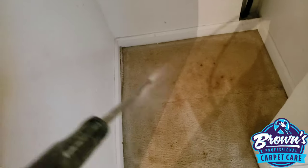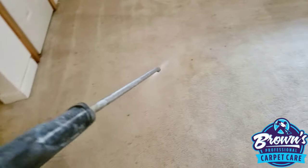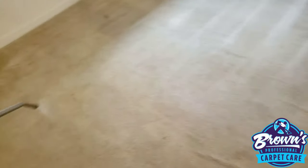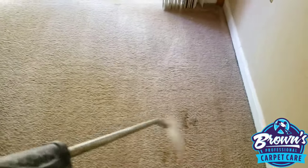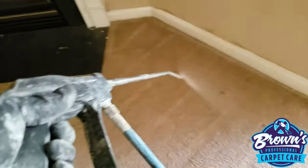So I'm going to apply the cleaning agent. Let it dwell for about 10 to 15 minutes. Then, of course, coming over with the CRB. So get excited and get ready for that, guys. So after this step here, it's the CRB. I hit certain areas first, and then I go on with an even stroke across the entire carpet.